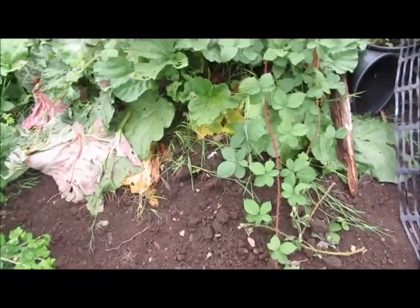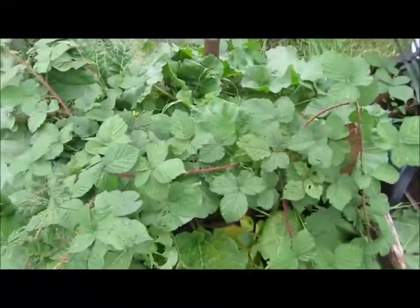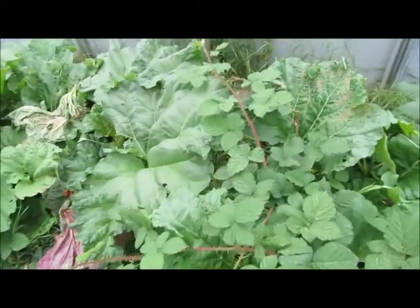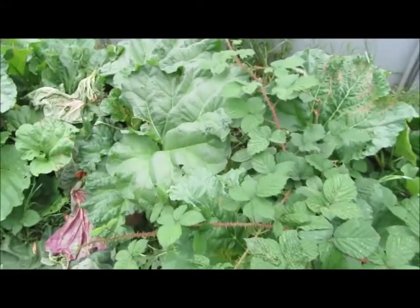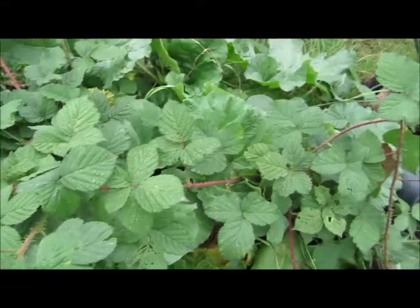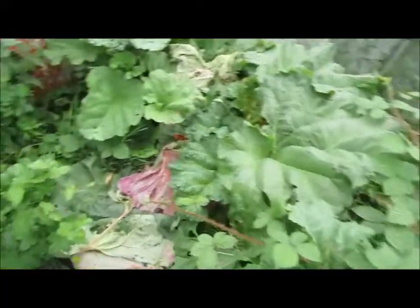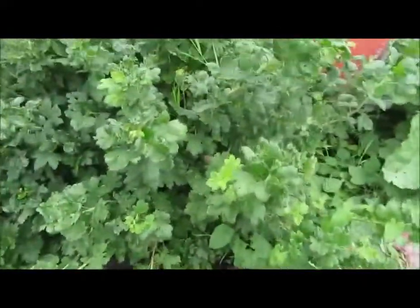Bramble again coming right through my rhubarb. I did chop some of this back last week, but a complete waste of time. It's coming right through the top now. I did take some rhubarb off here the other day, and when I did that I cut back the bramble. I am so disappointed with this plant.